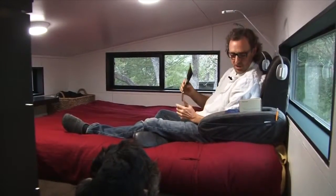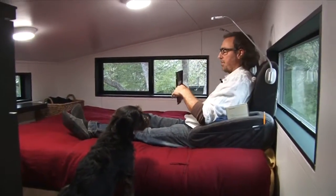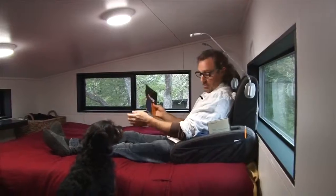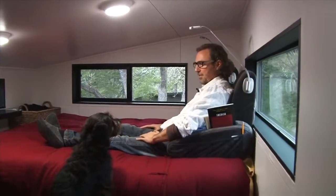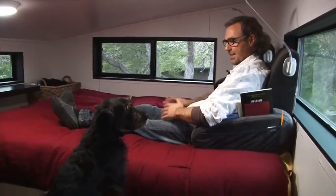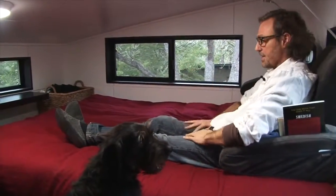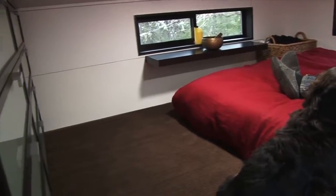So here's our bedroom loft. You can see it's very comfortable. If we want to sit up here, we've got these bed loungers we can sit comfortably against. We've got a little light on them. We can read. We can use our computer. We can just lounge up here. It's very comfortable, very spacious. This loft is actually 10 feet deep and 8 feet wide, plus or minus. So lots and lots of space up here to feel comfortable.